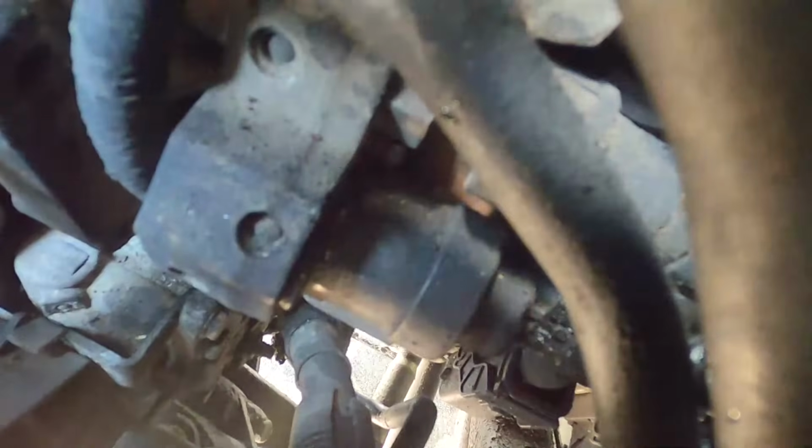All right guys, so the actual regulator is right here. It's a kind of tight fit down in here, but this is the actual regulator. The electrical part is off to the right side here. You can't really see it, and there are 3 T25 Torx bits. Basically, this is the middle one right here that I just got off. There's one further back there on top, and then one down below.